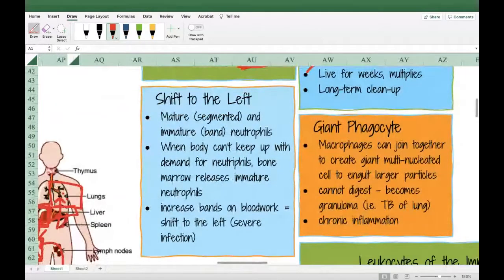So you have mature neutrophils and immature neutrophils. Your mature neutrophils, you'll see on blood work as segmented neutrophils, and your immature, you'll see on blood work as bands, okay? So what happens is eventually all of those mature neutrophils that are sent to the site are being used up, and the body can't keep up, so it starts sending out whatever neutrophil it has created in the bone marrow, and oftentimes those are immature. They're not actually ready to go to the site yet. And so those immature neutrophils or bands are being sent out into the blood.